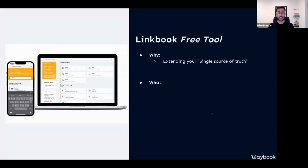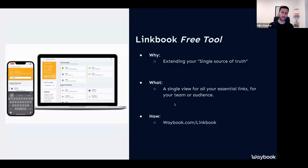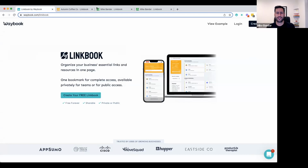So what it actually is, is a single view for all of the essential links for your team, or if you choose, your audience. Now, you can access this on our website, so that's waybook.com/linkbook, and from that you'll be able to create your free Linkbook account. So I've said Linkbook a lot. Let me just show you what it is. So I'll just share onto this Linkbook page.